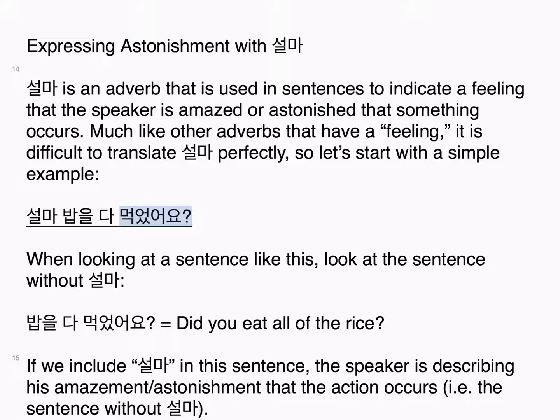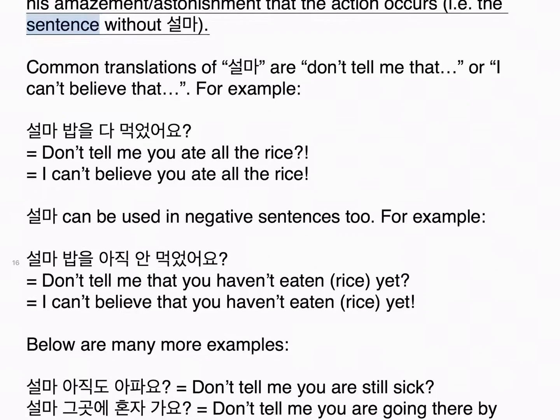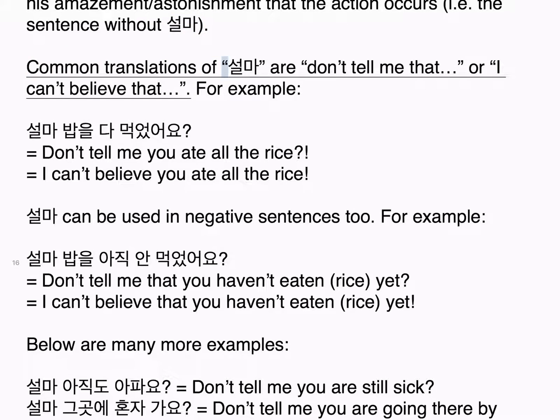설마 밥을 다 먹었어요? When looking at a sentence like this, look at the sentence without 설마. 밥을 다 먹었어요. Did you eat all of the rice? If we include 설마 in this sentence, the speaker is describing his amazement, astonishment that the action occurs. That is the sentence without 설마. Common translations of 설마 are don't tell me that, or I can't believe that.